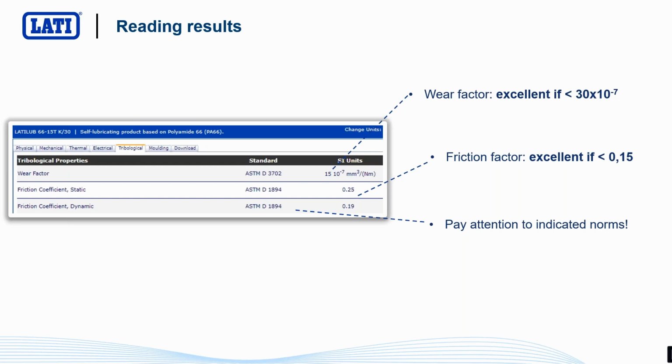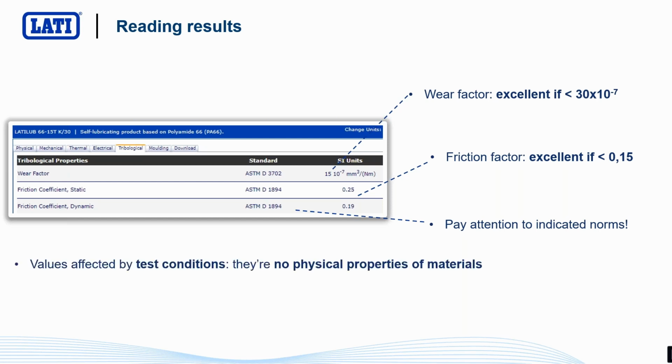And of course, pay attention to norms, because these numbers make sense only if the norm is exactly the same. So just to understand how to handle these numbers, now I have understood the boundaries, the meaningful numbers, but what are these numbers telling me? I want to put the stress on a very important topic. These numbers are not physical properties of the materials. They are not like density, like coefficient of linear thermal expansion. They have a sense only if calculated in a comparative way, following the norm.